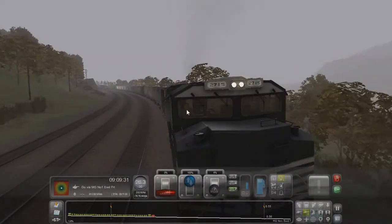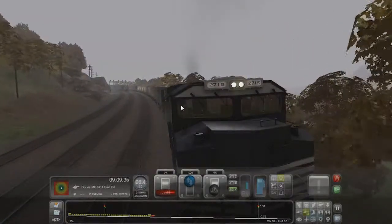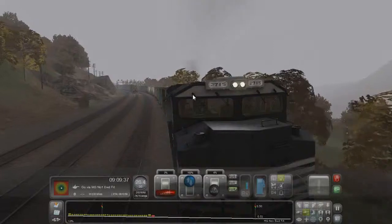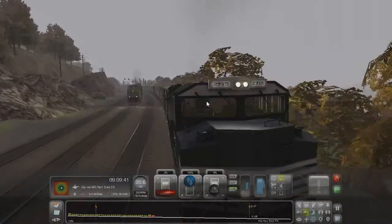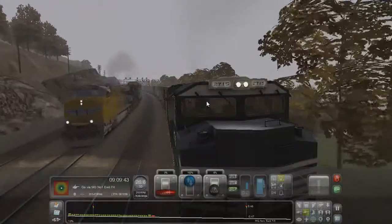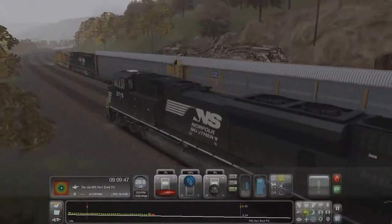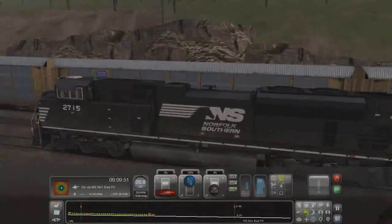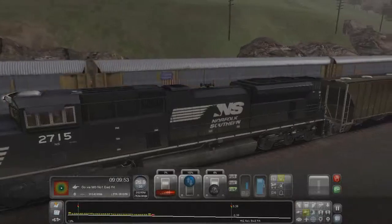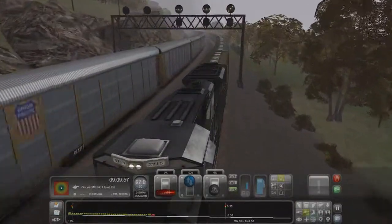There's actually a crew in that cab. Where is he? This train's apparently much longer than I thought it was. There he is. Let's see, it's Union Pacific and a Norfolk Southern. Interesting, so it's like just a helper locomotive there. I guess they probably have trackage rights or something to bring auto racks from the West Coast into New York City.